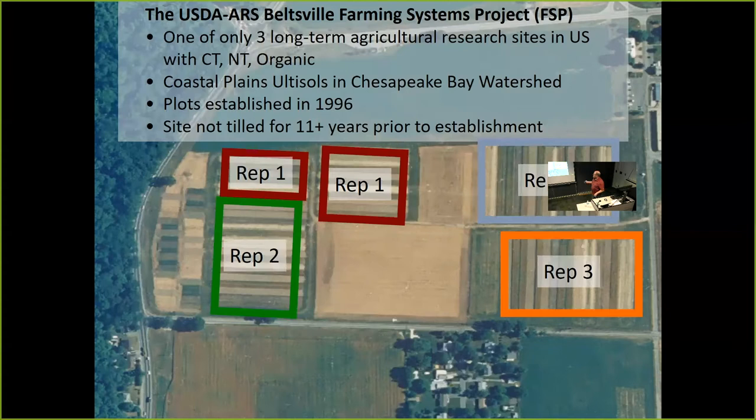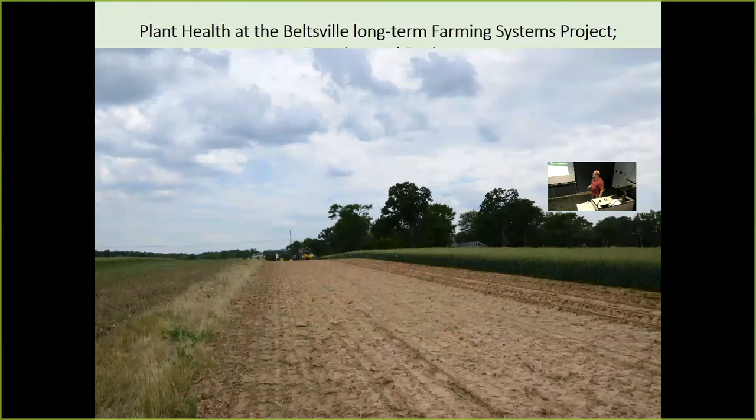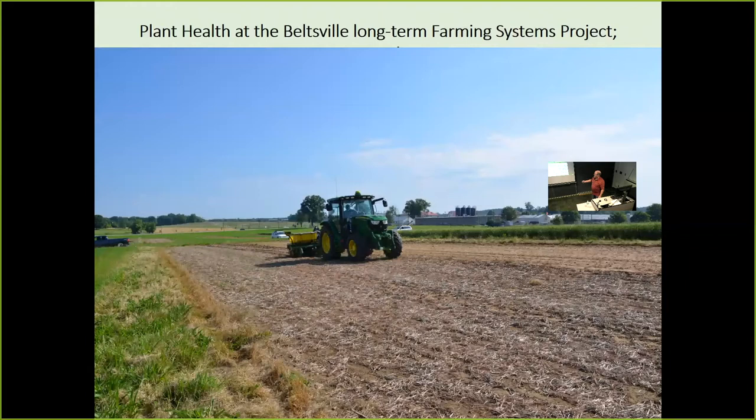And this is what the farm looks like. There are slight rolling hills. This is the wheat crop here. That's a major highway right back there. The plots are 30 feet wide and 390 feet long. We use full-size tractors and 10-foot wide implements to plant. We actually got a 30-foot planter now. We're going to plant in one run now. And so that's just a view of what it looks like.